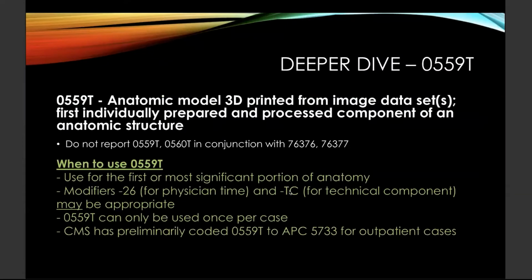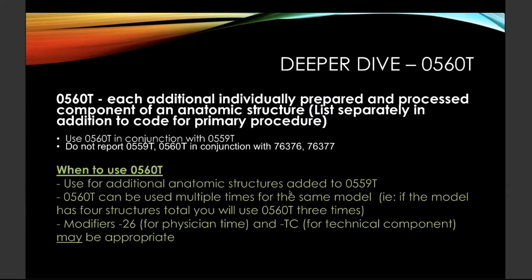There is some more detail, and some of this may be a repeat for some of you, but 0559T really relates to the most significant portion of anatomy for the anatomic model. Modifiers may be appropriate. You can talk with your institution. This code can only be used once per case. It's kind of the main code, and then 0560T becomes the add-on. So if you had a case with a model with six structures, you would have a single 0559T and then five 0560Ts. Again, this is to be used as many times as needed.